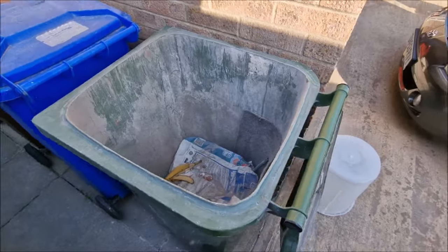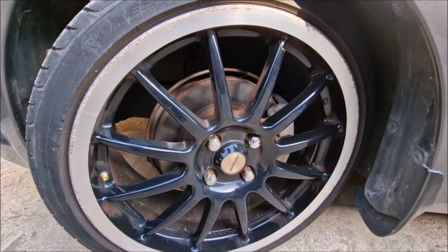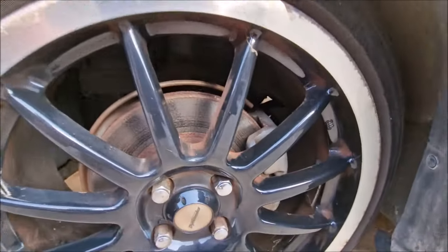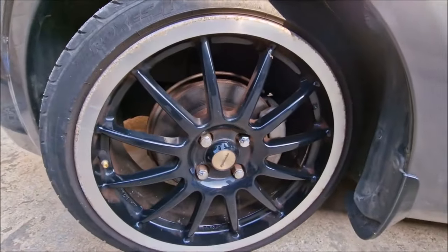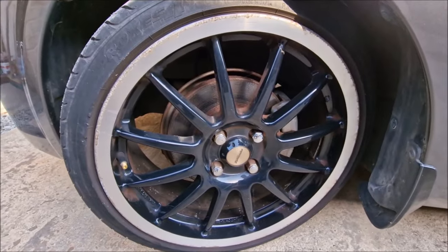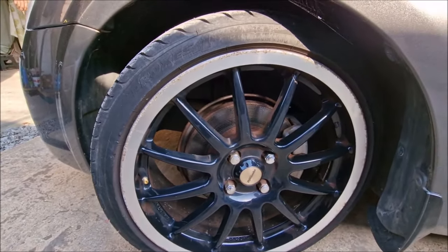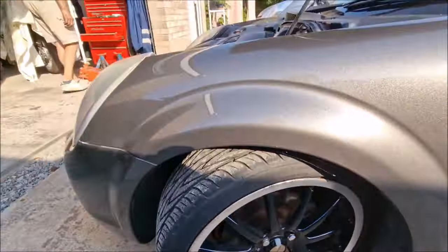Goodbye. Horrible old locking wheel nuts gone. That's the new one, clearly. I've not cleaned any of this yet, but I've kept the old locking wheel nuts just in case. But yeah, that's that done.